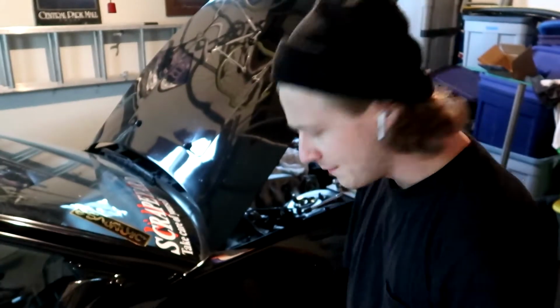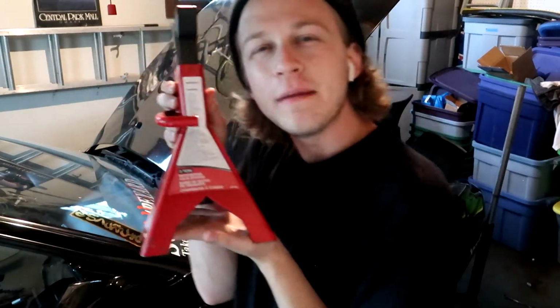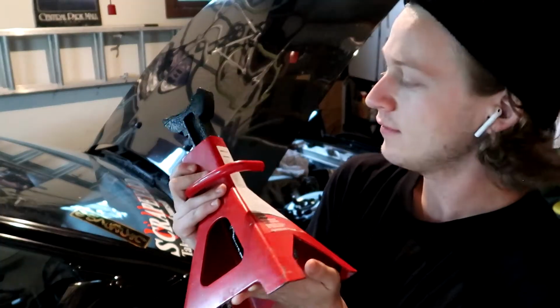We are sticking it to the man today by using previously recalled jack stands.